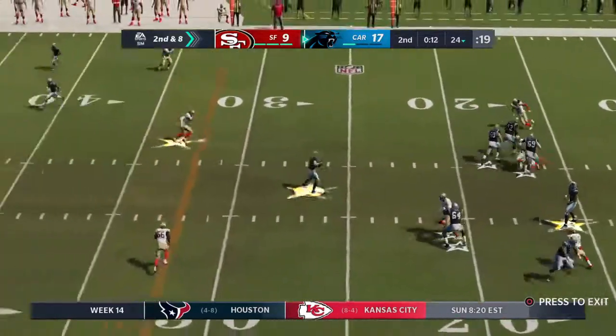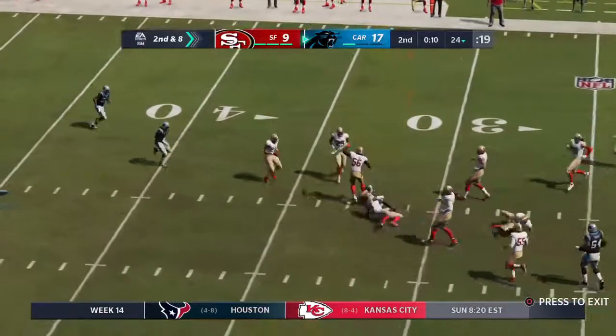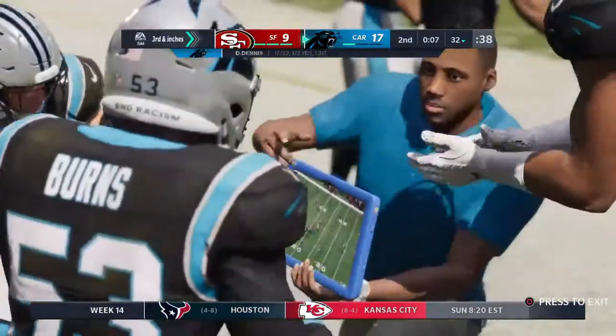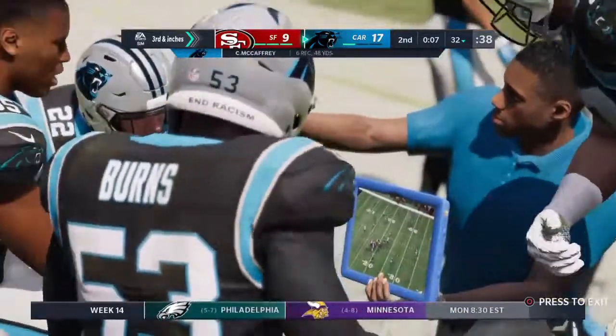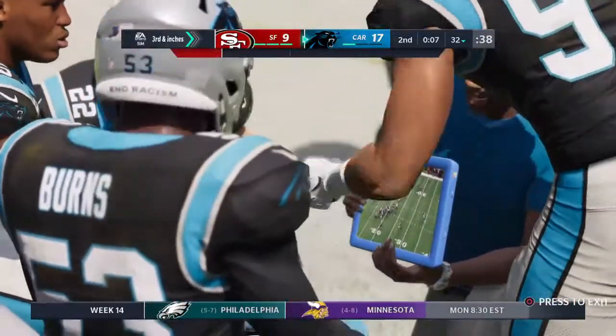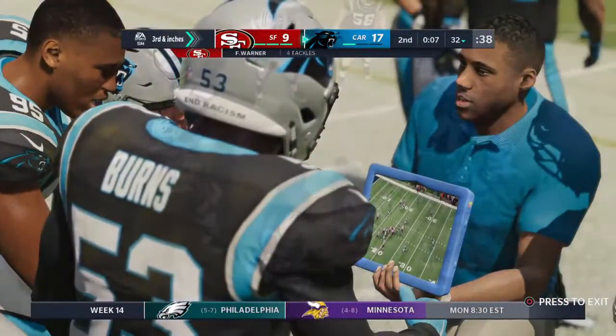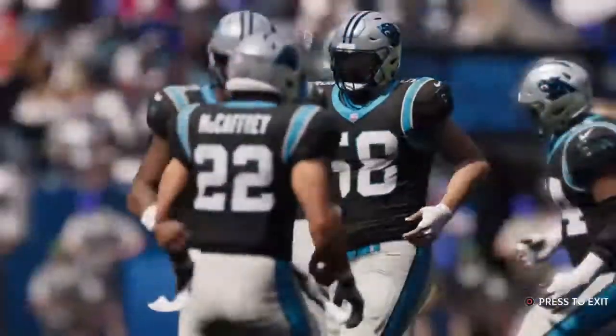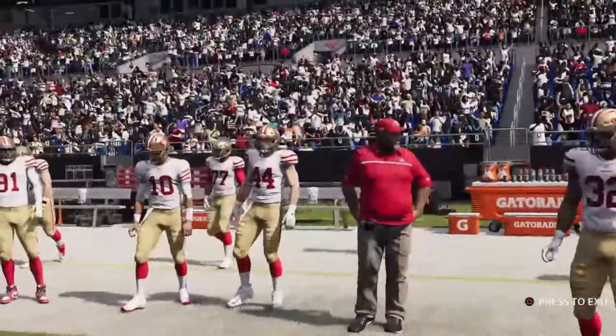It's 2nd and 8. He's going to drop these down to McCaffrey. And he's able to get out to the 32, brought down there. It's an 8-yard pickup, and they'll be faced with a 3rd and inches. 3rd down. They had the catch on 2nd down, but it didn't help at all, and now they're looking at 3rd down here. So we have reached halftime here in what's an 8-point game.